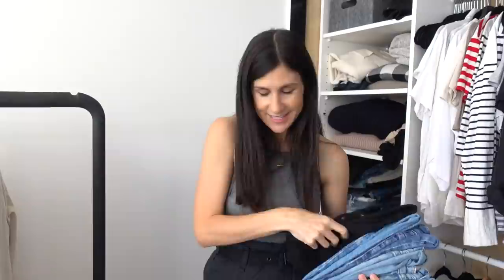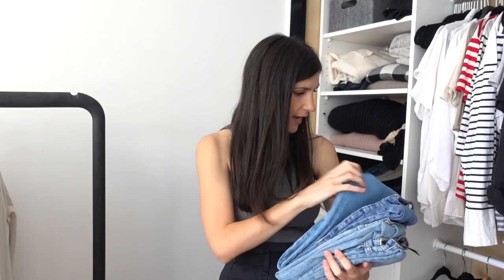Or my Levi's wedgie straights. I feel like I've got another pair of Levi's as well, like some 501s somewhere.